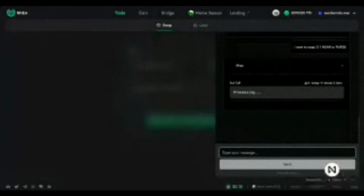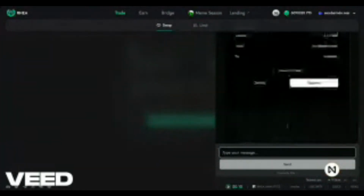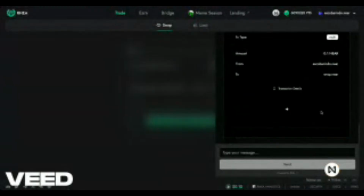Yep, transaction in progress. The price impact is less than 0.01%, with an estimated amount. Would you like to proceed? Yes, please. Okay, and you review the transaction amount, 0.1 NEAR. It's going to Purge, so approve. It's a signed transaction.